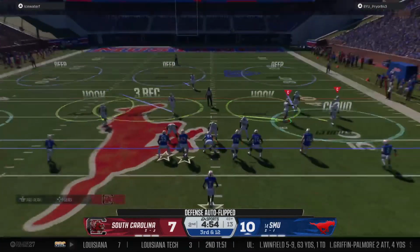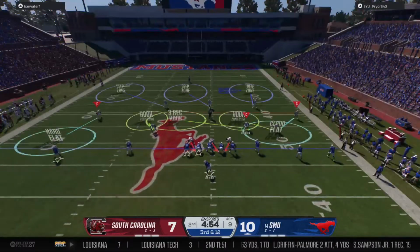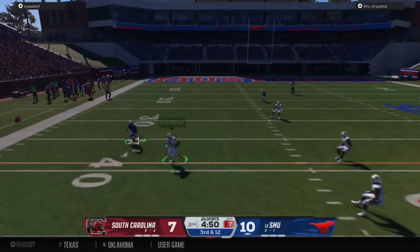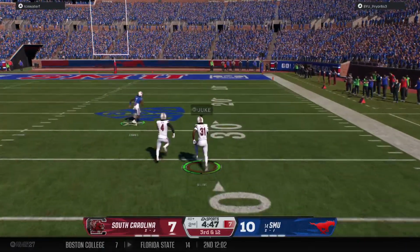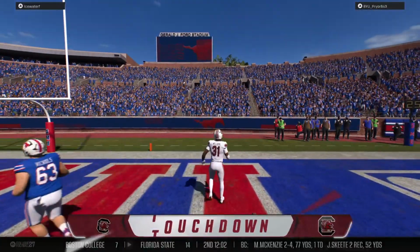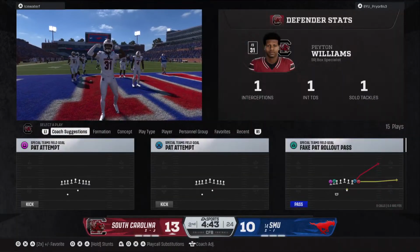Still 3rd down, but a little less manageable after that penalty. Back to throw, it's Jennings. Unleashes it. Intercepted. Big play stops the drive. He'll try to take it back. Touchdown, Gamecocks! How about this defense taking one back to the house?